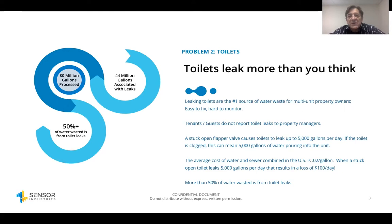Also, with our system, it generates a work order and prioritizes it by the volume of the leak. For example, if our technology finds an open flapper leak, that work order is going to go to the top, because that's wasting up to 5,000 gallons of water per day. Let's say another leak that's 250 gallons a day has not been taken care of for a couple of days, that work order is going to move up in terms of priority.